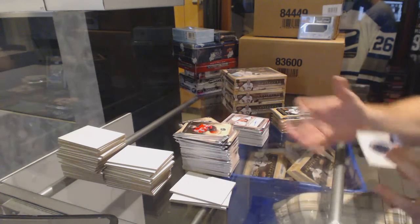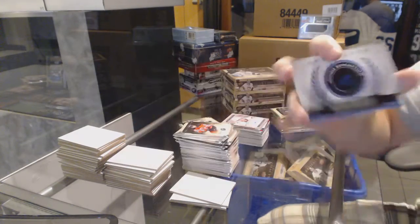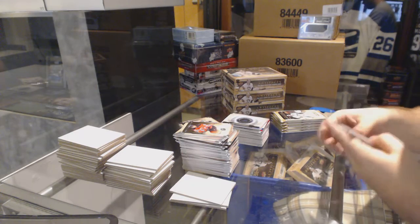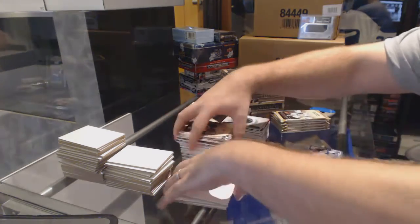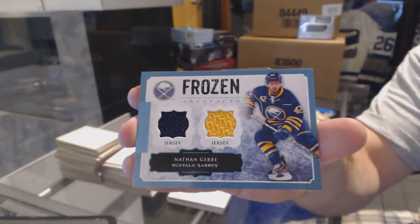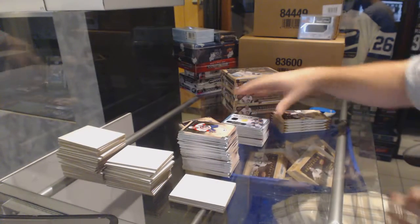We've got a rookie redemption for the Tampa Bay Lightning. 226 Tampa Bay Lightning. For the Buffalo Sabres, Frozen Artifacts, dual jersey of Nathan Gerby. Any Lemieux parallels? Not yet, no.